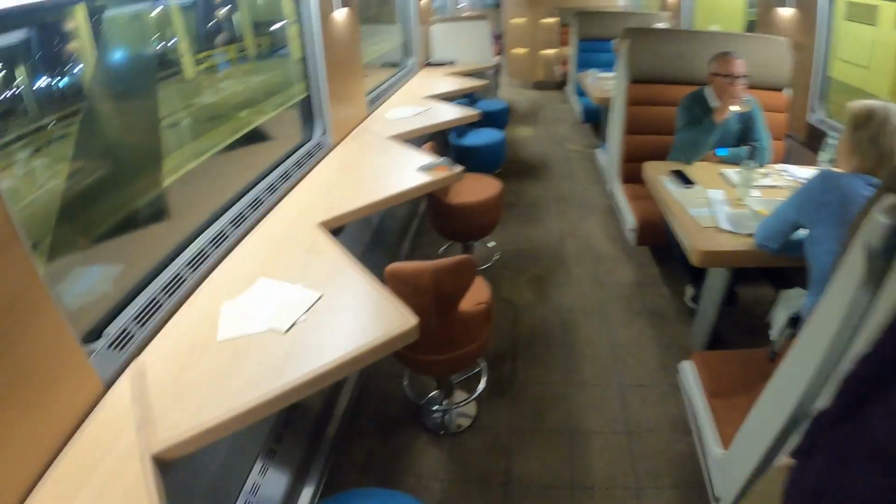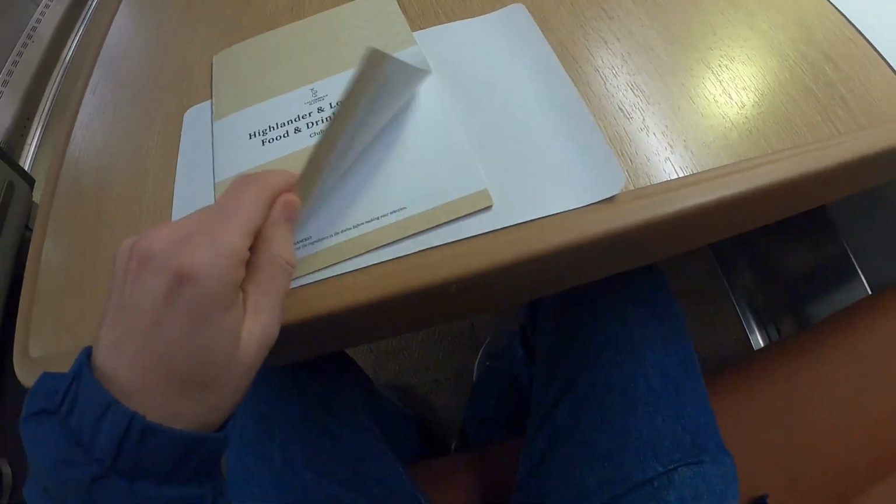I mean, those stools, I did sit on one of them, and they're not especially comfy, to be honest, so I'd probably give them a miss and sit on the proper chairs with a table. They're a little bit better. Slightly hard seats though. Yes. They look a bit worn as well, actually, just looking at it.